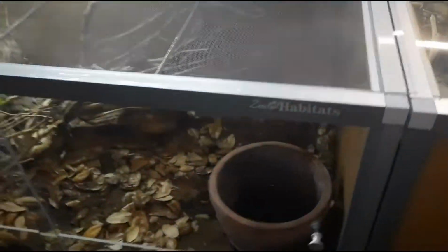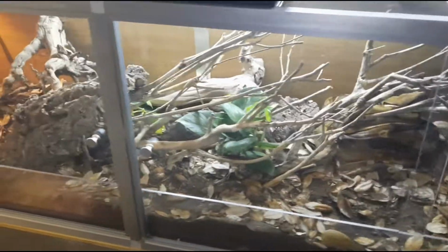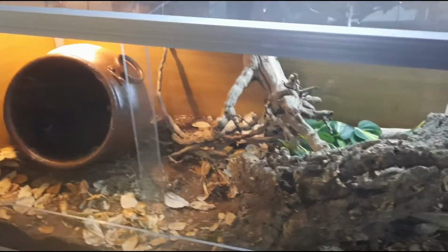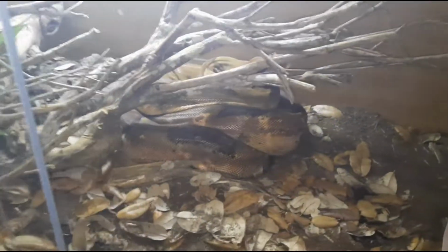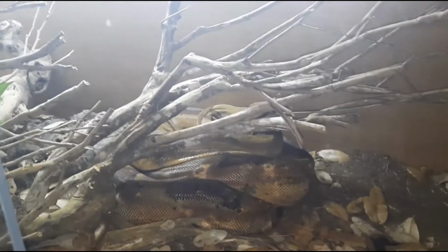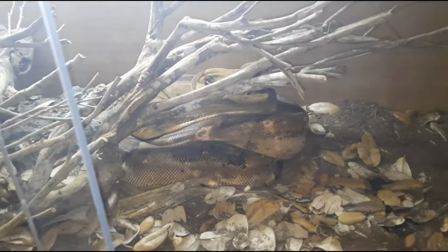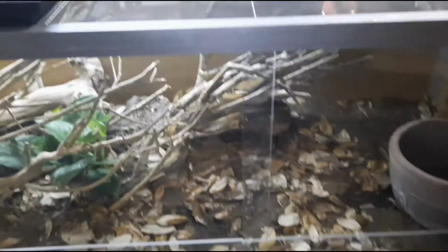Moving on. We got another one of those 8x2x2 setups here, all done up. Looking good. And this one is housing this big beast right here. She has been going through some rough health stuff, but she is looking better now. She is on the mend. She's doing great. She's eating, and she is enjoying all the space that she has in here now. She's just a big girl with lots and lots of space.